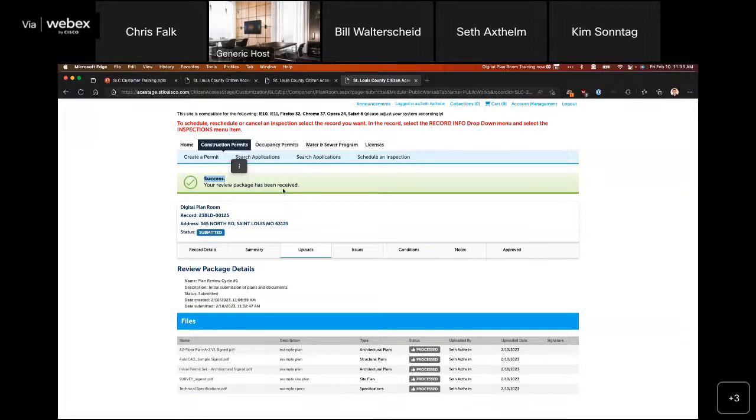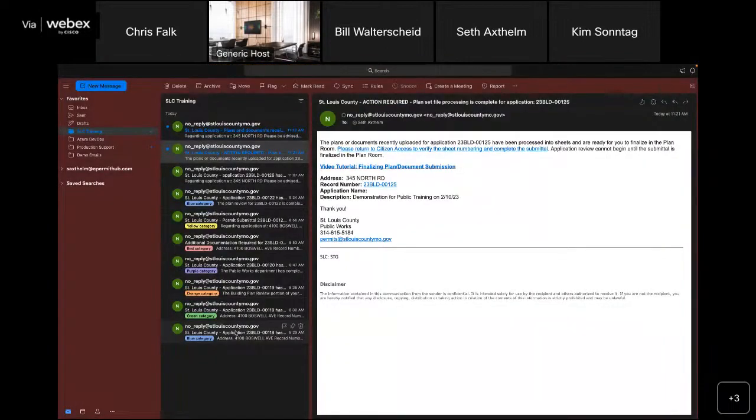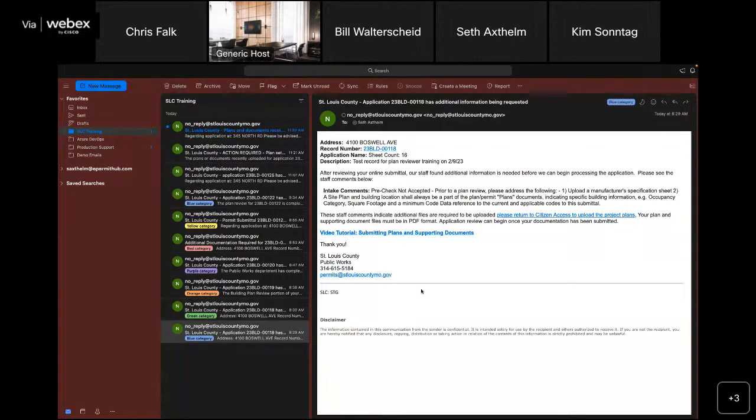And then the next steps will take place from the county staff to review both your application and your documentation for completeness. And if they happen to find anything that is incomplete or any feedback that they need from you before we can start the rest of your application review and ultimately your plan review, at that point, you're going to go ahead and receive another email from the county, and that email is going to look like this. So you may receive an email that indicates your particular application requires additional information.